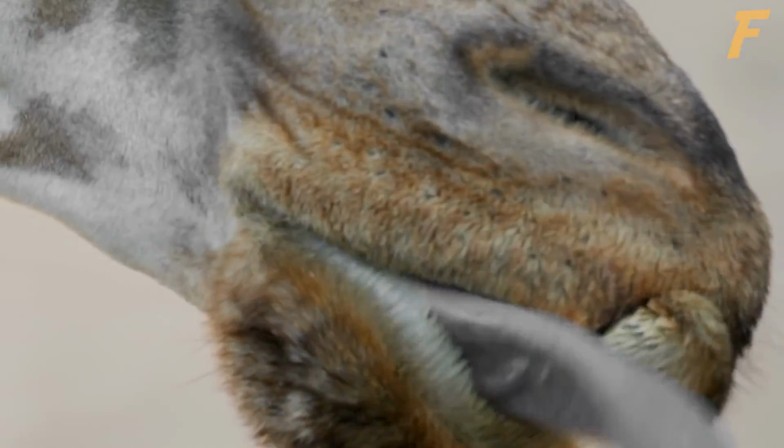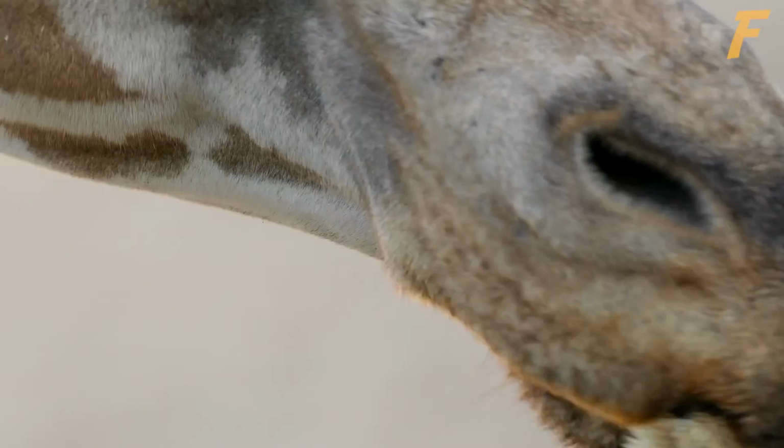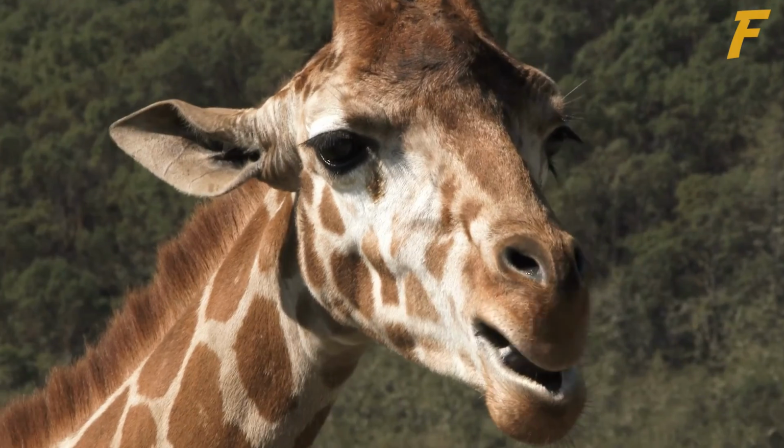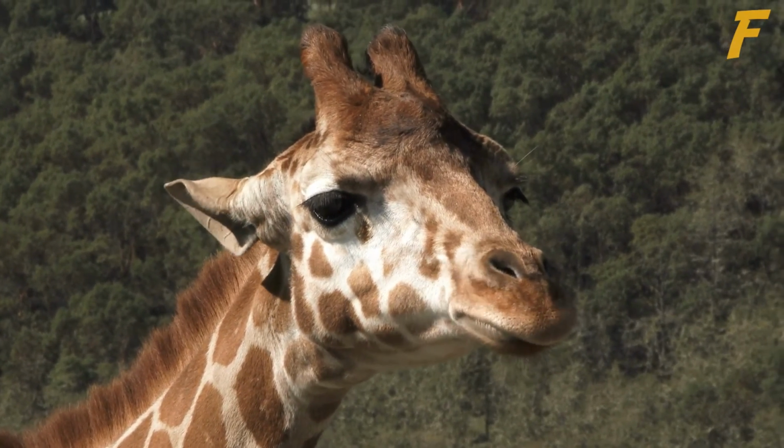It is generally assumed that the front part of the tongue has such dark coloration to protect it during the frequent sun exposure while eating and to prevent the tongue from getting sunburned. However, no one really knows.